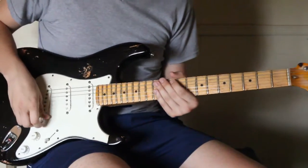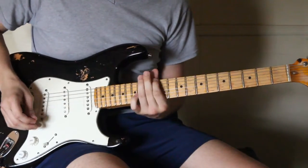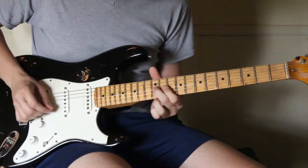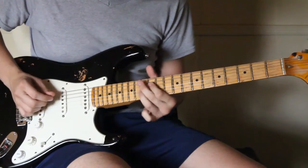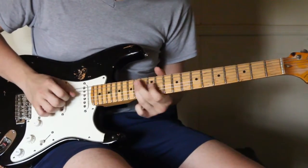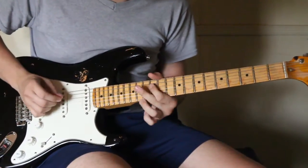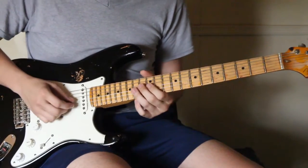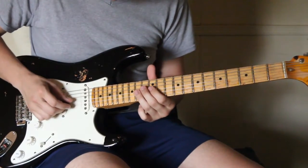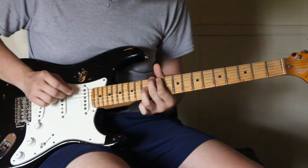Also what I liked about Rory Gallagher is he went out of the box. We're in E here. That's your minor pentatonic scale. He would go out of the box a lot. He'd do a lot of that stuff where he would just kind of go out of the box. So that's slower. That's just in your E. We'll do the same loop, faster.